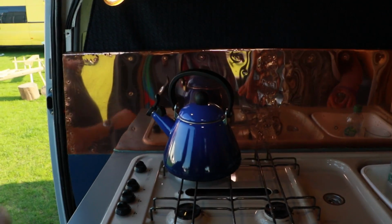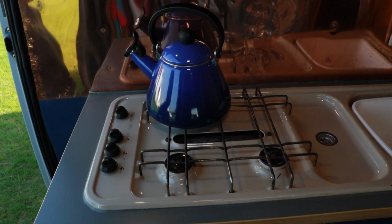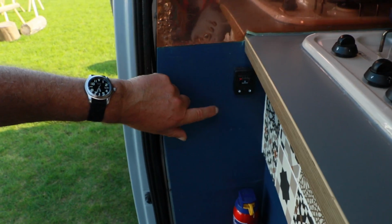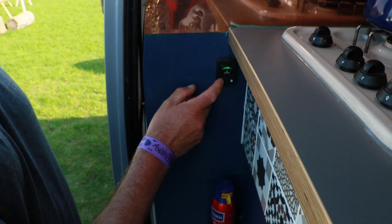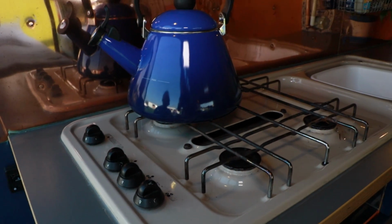So here we have the 3 hobs and a grill underneath. And we've recently had the gas fitted here. So we've got an LPG tank underneath, outside the van. Just fire that on and off. Straightforward, just on, off, and then fire the hob up, and you're good to go.